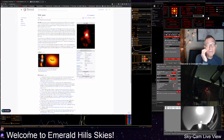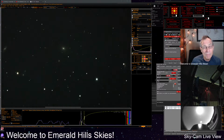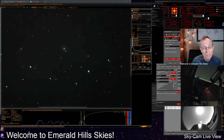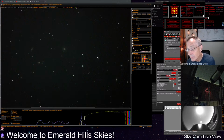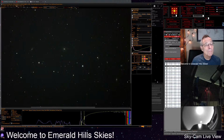Two prominent jets can be observed in the radio band. Supermassive black hole, huh? Visually, it just looks like one of these fuzzy stars. So I'm going to say here, in the radio band. Okay, off we go.